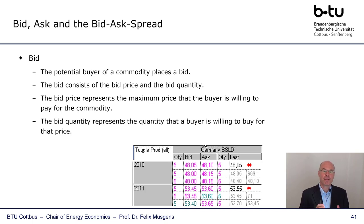If we look at the bid first, and you see in the lower right, a magnified part of the screen we had on the slide before. If we focus on the bids first, then a bid is entered by a potential buyer of a commodity. The bid consists of the bid price and the bid quantity. That's the two things you see here.